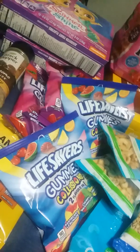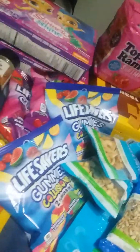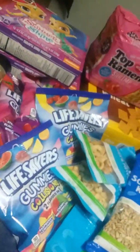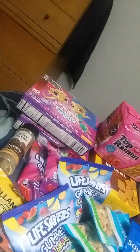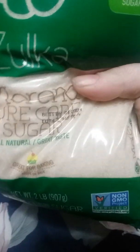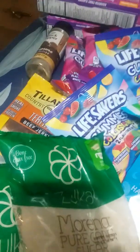Got one more bag of stuff here. I got 2 more of these. These are the Zucola pure cane sugar. These are pretty good. Can't beat cane sugar. It says 1 cup equals 1 cup of white sugar. So it's the same. Can't beat 2 pounds of that kind of sugar for that.